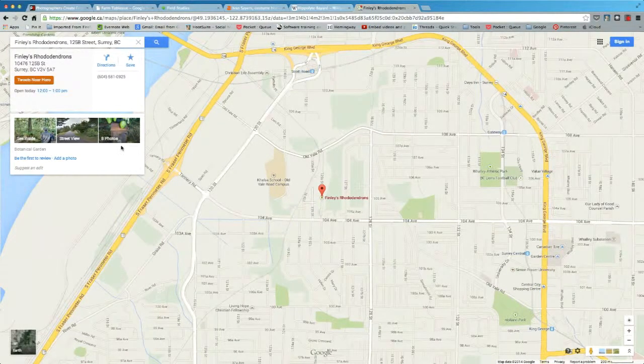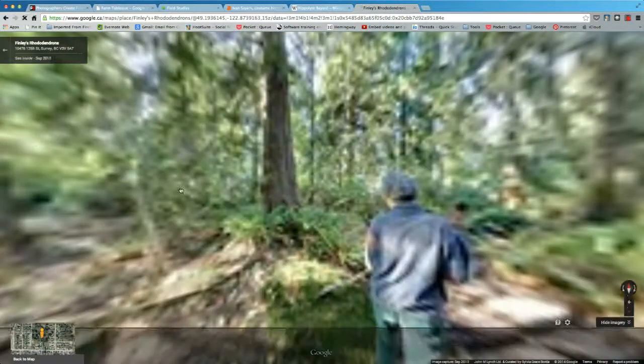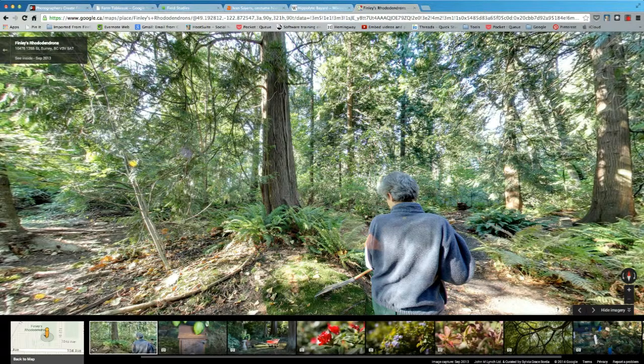You've got three options. You can see photographs attached to the farm. You can actually go and see in context where the farm's located, which is a very residential area of Surrey. And we can go physically inside. And it's when we go inside that we actually come across the artwork. Finley's Rhododendrons, as the name states, is owned by the Finley family, and they prune, manicure, grow, and propagate rhododendron plants. But it's not a typical farm in the way you associate crops and other types of agricultural products that are harvested.